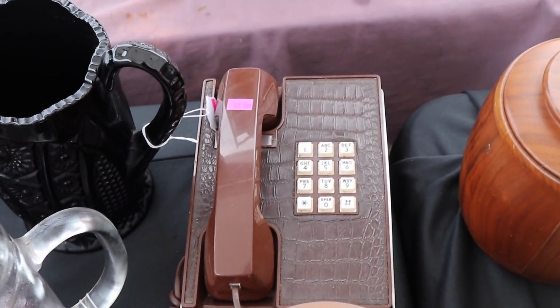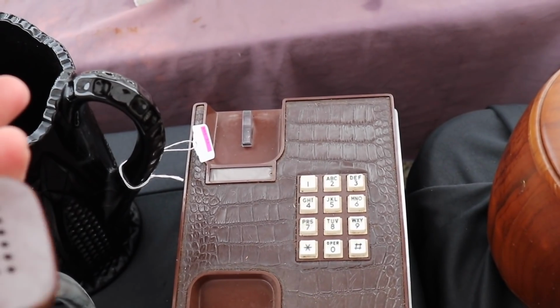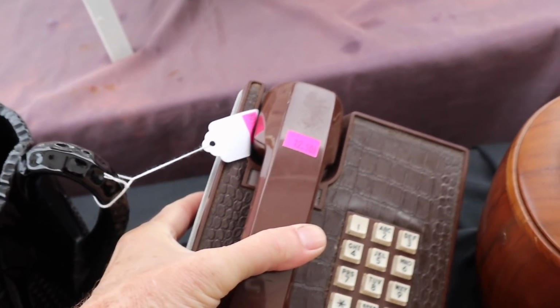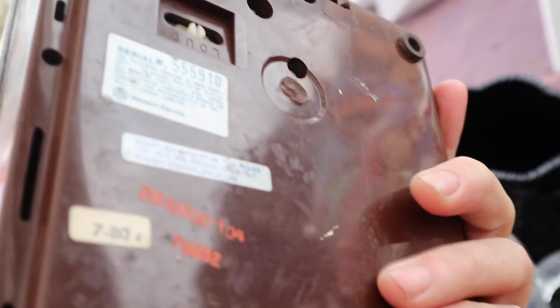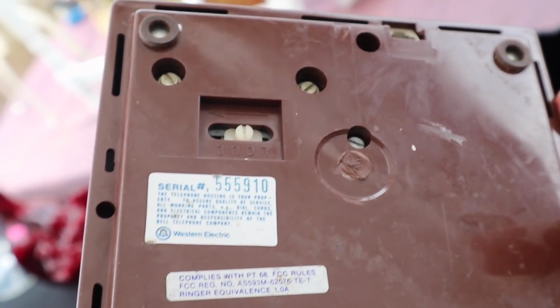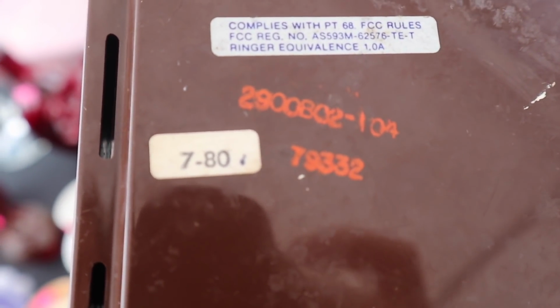Here's a push-button phone, but this looks like it could have been on Bob Newhart's desk with the fake alligator. And I have to say, that makes it kind of interesting to me. Let's see what kind of shape it looks like it's in. It's always hard with phones because you can't test them. It doesn't have a cord, but those are off and gone. And this was done around 1980 because it's got the date on it.